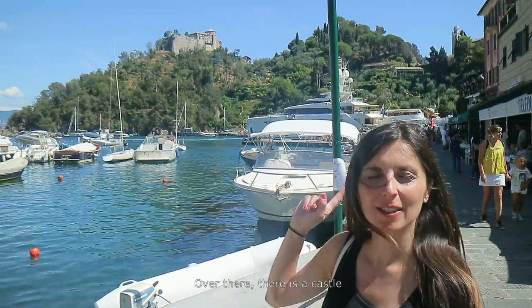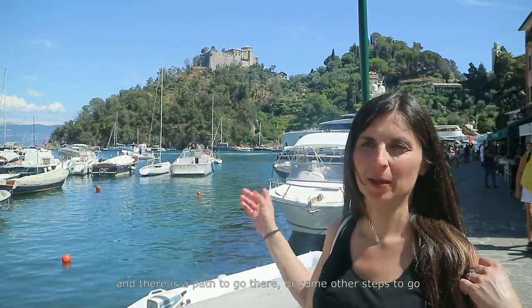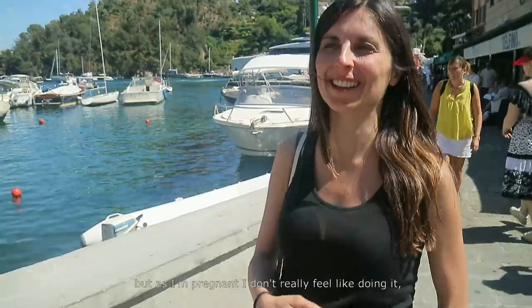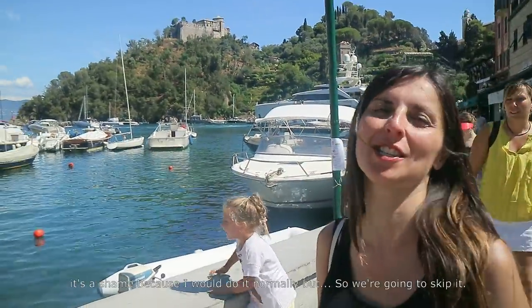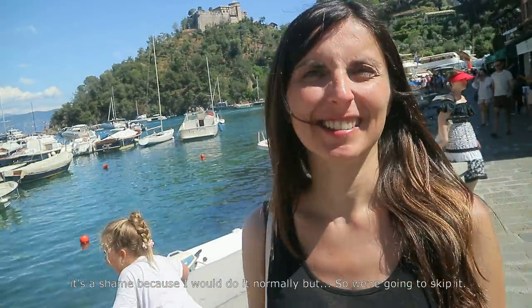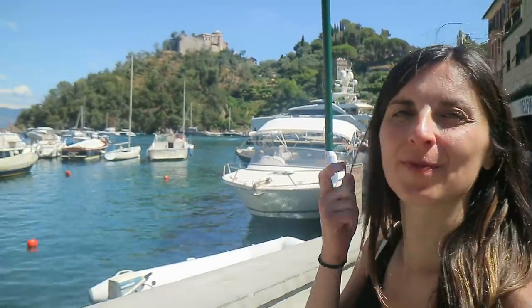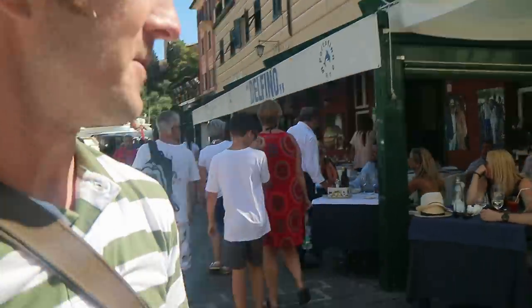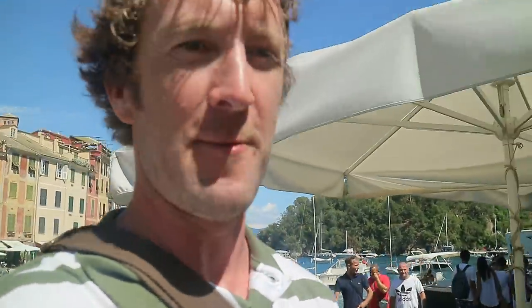Over there is a castle, and there is a path to go there, or some other stuff to go, but as I'm pregnant, I don't really feel like doing it. It's a shame because I would do it normally, but we're gonna skip it. Going to get some water. It'll be a little bit embarrassing walking back, so I've got to walk through all the town centre and restaurants with a jerry can with 20 litres of water, but here we are, we do these things, don't we?